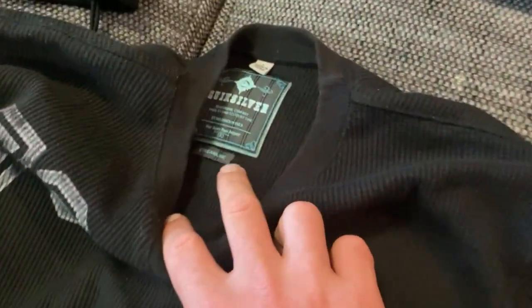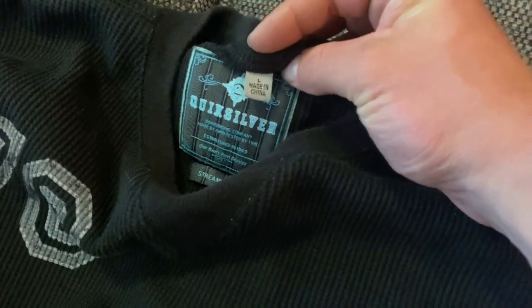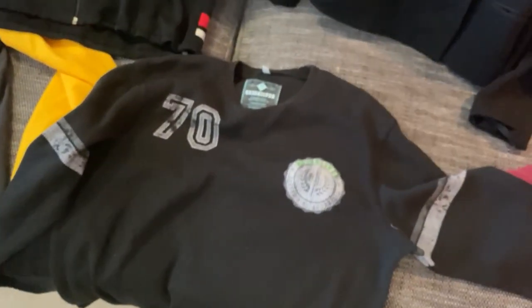This men's Quicksilver, size large. It's got that corduroy kind of vibes, but not so much. Sort of like a light jumper. Picked this one up as well, just for the five.